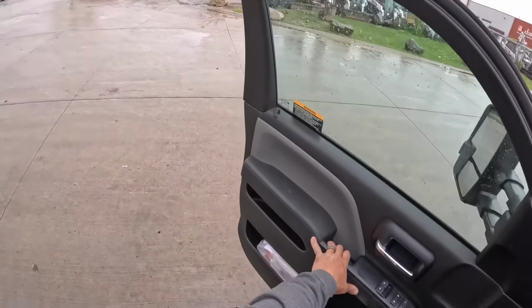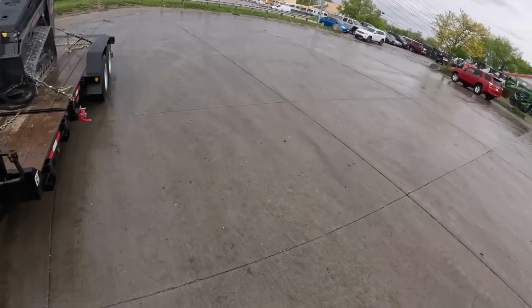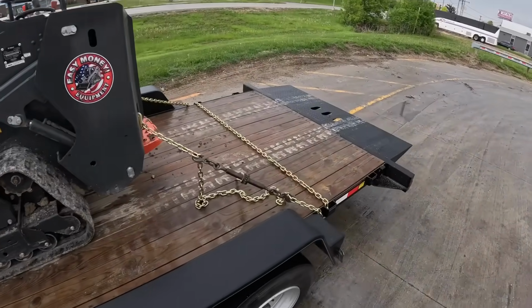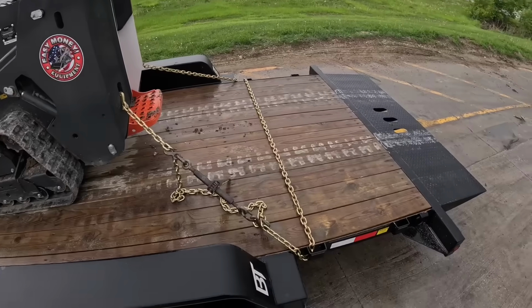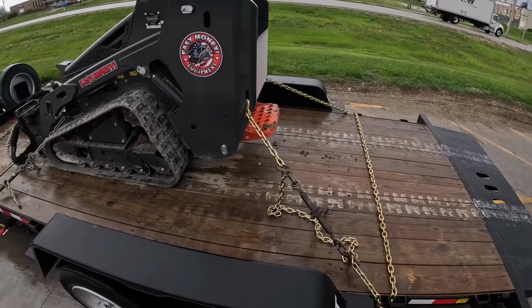All right, over here at Bobcat Plus, just going to drop it off, and that's pretty much it. I got to talk to the service manager and just tell him what's going on. It's not doing it right now, but when it was warm, when we were using it yesterday, every time I would turn, particularly to the right, it was just squealing.